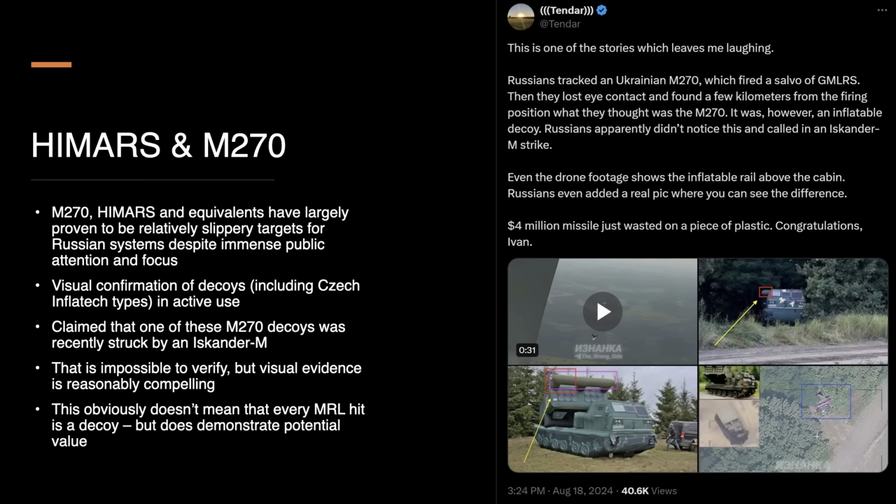But perhaps the most high-profile example of decoy-driven deception at this level has been the imitation of HIMARS and M270. While not as effective now as when they were first introduced due to a series of Russian adaptations, HIMARS and M270 have continued to be a significant thorn in Russia's side. GMLRS and ATACMS missiles have become very valuable tools for the Ukrainian military, and quite understandably, Russia has focused a lot of attention, effort, and munitions on hunting them.